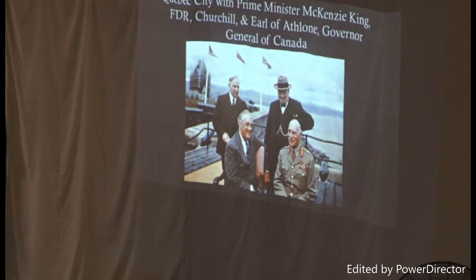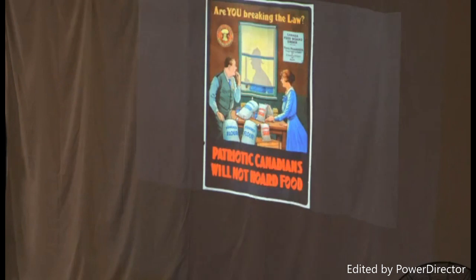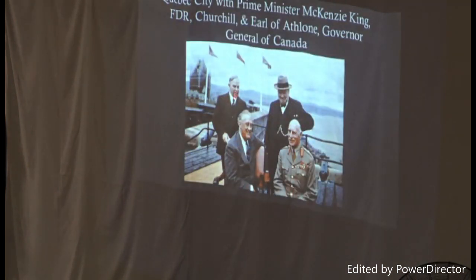This picture is of the wartime leaders at a meeting in Quebec City. From left to right, we have Prime Minister Mackenzie King of Canada. Franklin Delano Roosevelt of the United States.